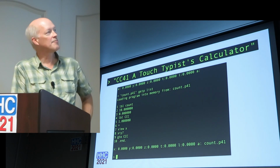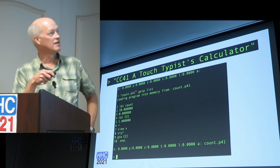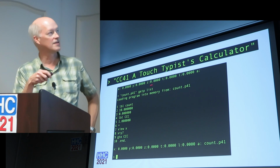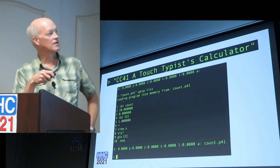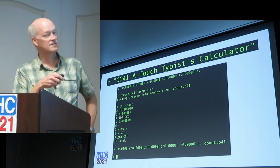So here's an example of a program. To load it from the file system, I put the name there in the alpha register, and you can type these all out on one line, right? So count P, get P, and list, and then it loaded the program, and here's the listing. It's just a really simple program. We'll go on to the next part of that.